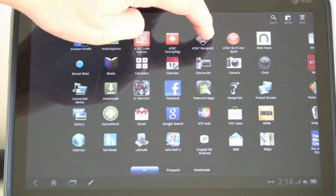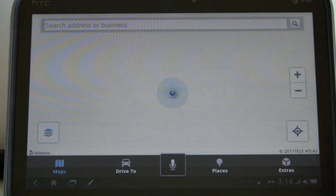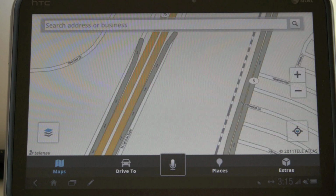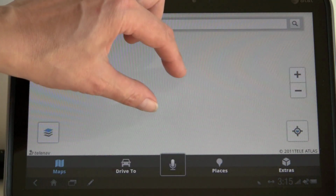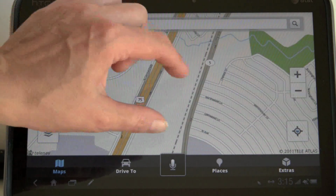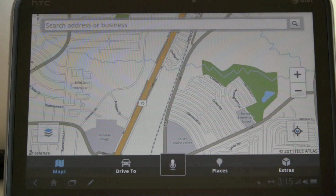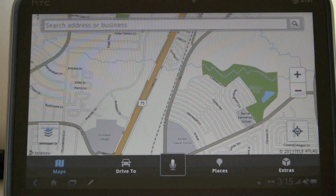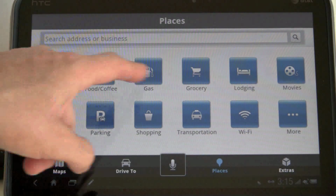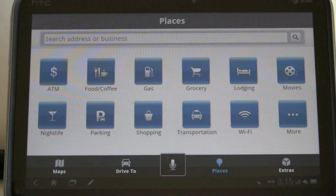And the presentation obviously is going to be different from phones because, well, it's a much bigger screen, and they've done a pretty nice job, Telenav. So you're presented with their typical 2D map over here. You can zoom using the controls over here, and you can also pinch zoom, which works fairly fluidly. You can get driving directions, you can speak to it and tell it what you want to do, and for places is pretty handy. You can look for these kinds of typical POIs, food, coffee, ATMs, gas, and you can also look for your saved favorites, your home address, your work address, those kinds of things.